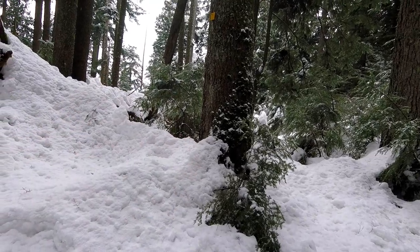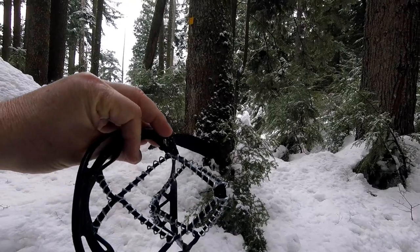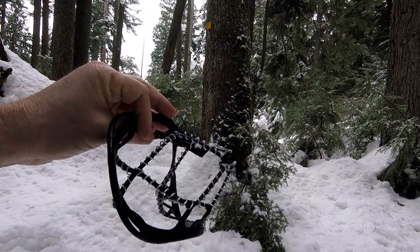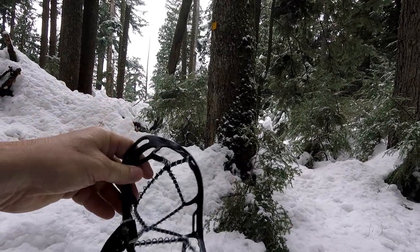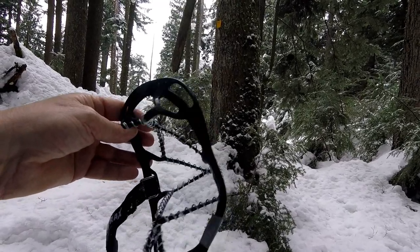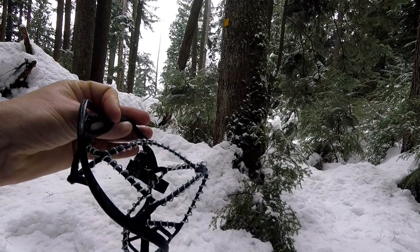Now compare that to the Yaktrax. So you can see the Yaktrax just have the little coils, but as I noted, they're a lot nicer when you're stepping on rock and less steep trail. They're actually probably better. These would be better to run in. The microspikes would be tough, and you wouldn't really need them unless you're on a really icy area or a steep section.